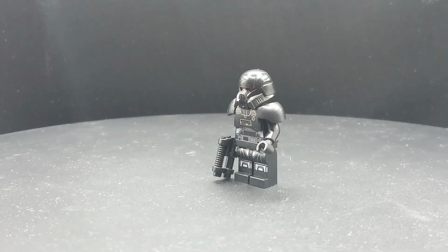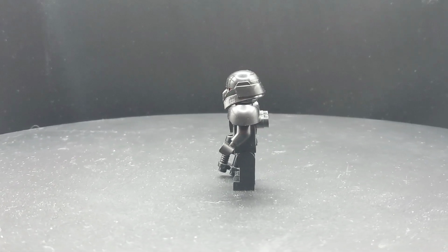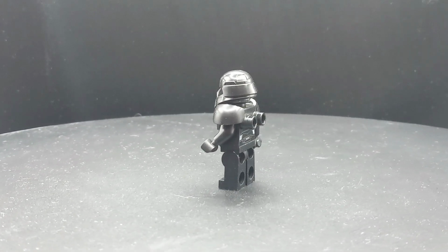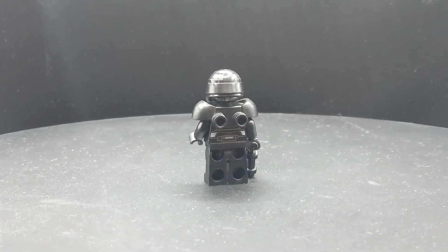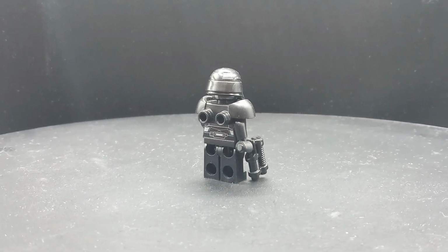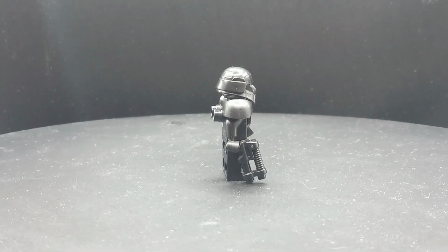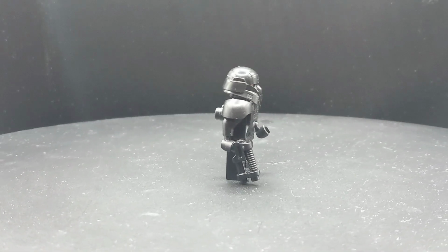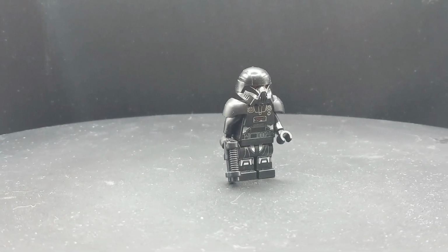My number three would be the Dark Troopers. I loved it. I love these minifigures. I like the helmets. I like their shoulder pads. I like their prints on them, even though it's covered up by the thing in the back. But yeah, it's awesome. I just love the black. You know, that's why it's number three on my list.